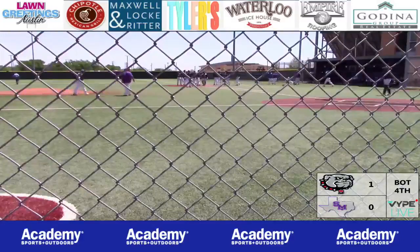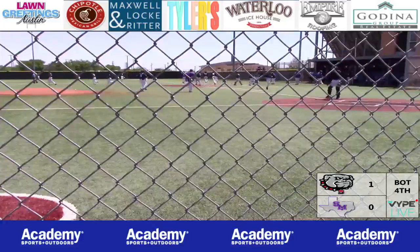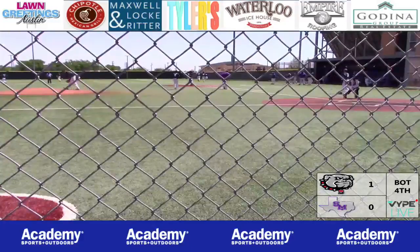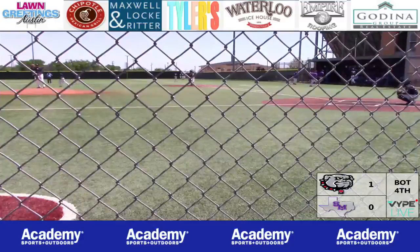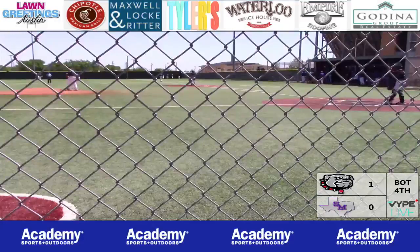It's going to be no hits, no errors, with one runner left on. And that'll do it for the fourth inning. So four innings down, and the Bulldogs have a 1-0 lead over the San Marcos Rattlers. We'll take a short break, folks. We'll be right back for the fifth inning. You're listening to Bulldog Baseball right here on Vype Live.